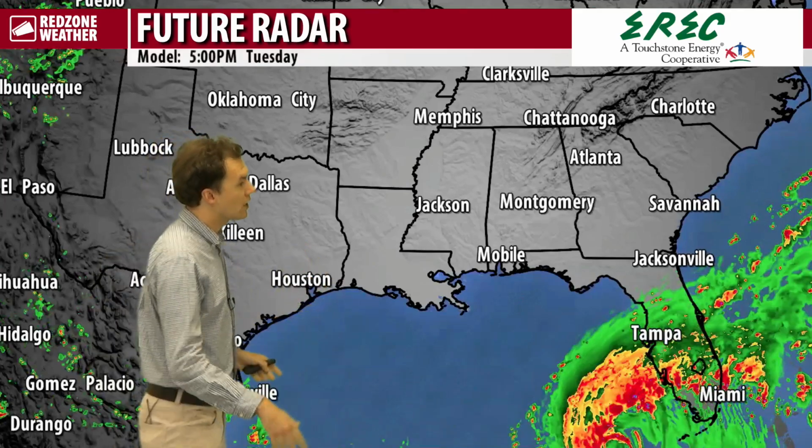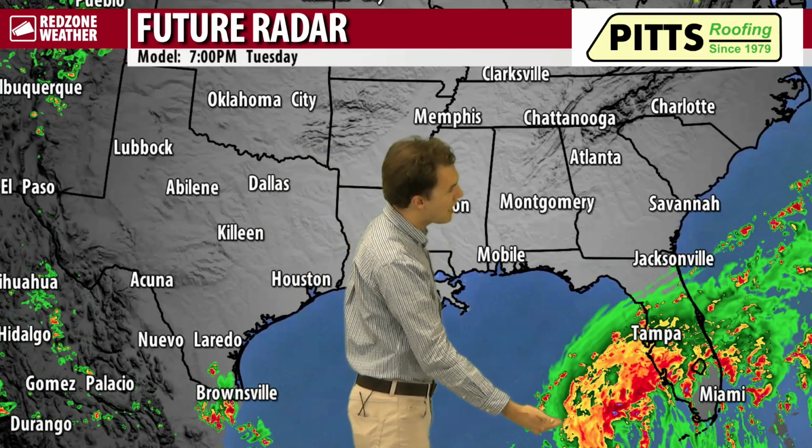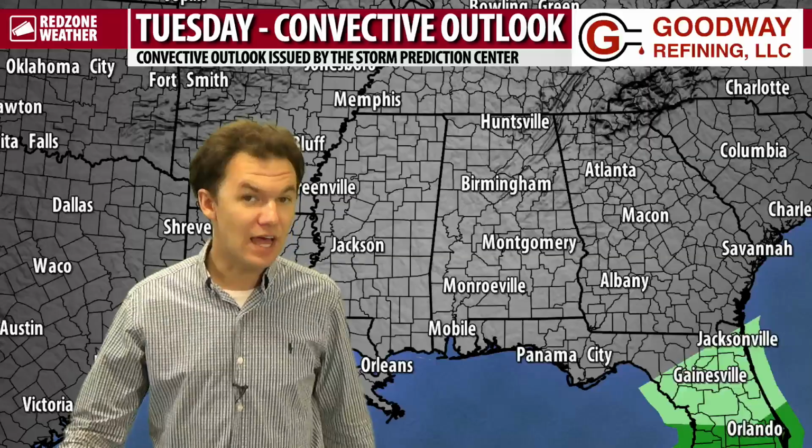And let's look at the projected radar for today, because we're not expecting rain anywhere close by. The rain shield associated with Hurricane Ian is well to the south of our local area, really to the southeast. And even into this evening, it does look like there could be a few tornadoes and heavy rain in parts of central and south Florida.